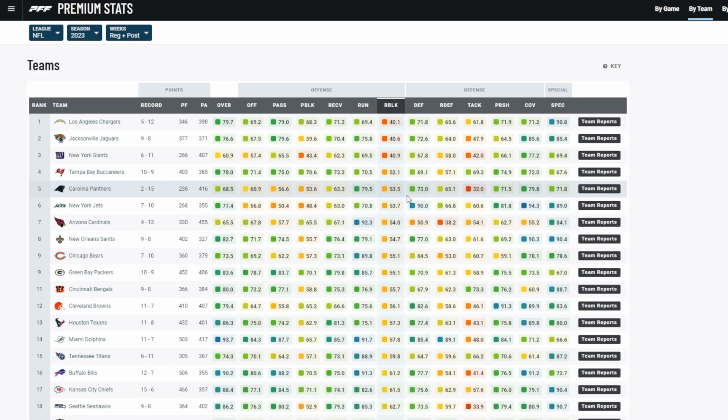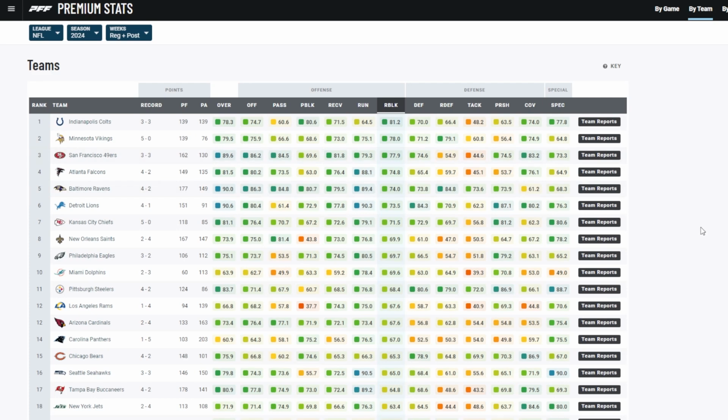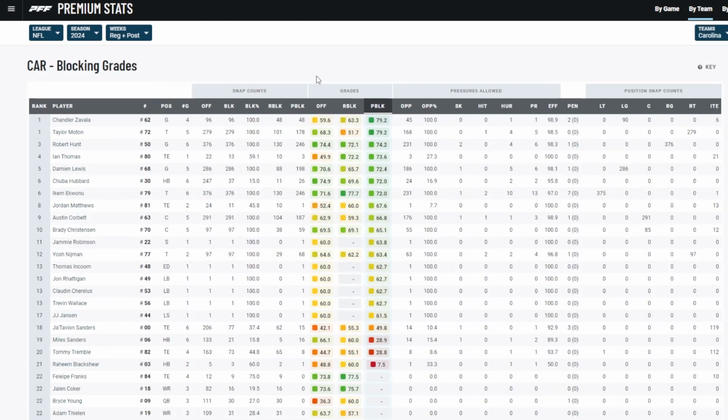Carolina made some major investments in the offseason. This is one of the reasons why I feel a lot different about this situation than maybe I would have early in the offseason, because they went out and got guys like Robert Hunt. They got guys like Damien Lewis, who have performed really well for the Panthers so far. And now you can see that they go from being like a 53, which is subpar, to all of a sudden this unit is ranked among some of the better ones in the league. Even better in pass protection as well. So Carolina is now looking like an actually good offensive line unit.